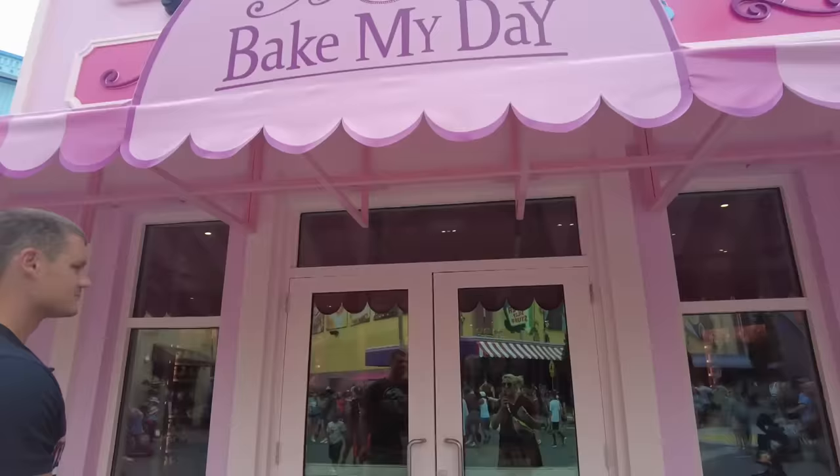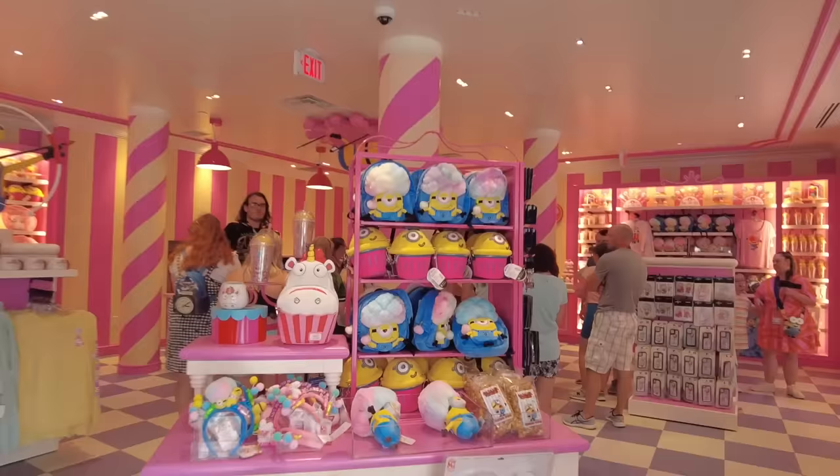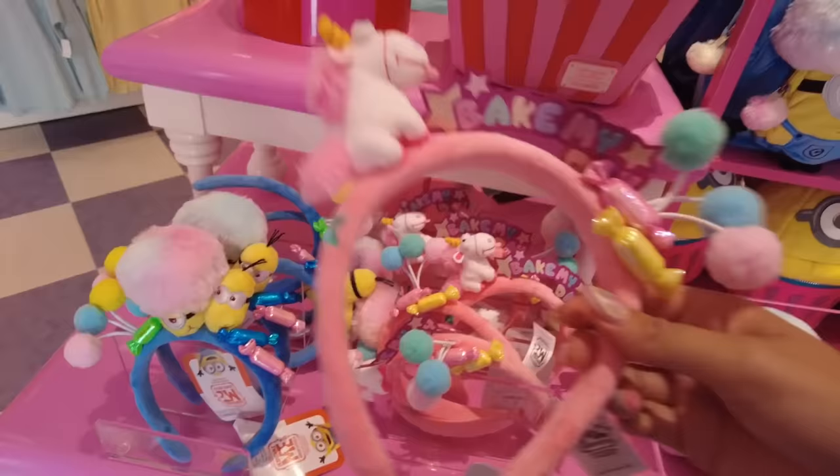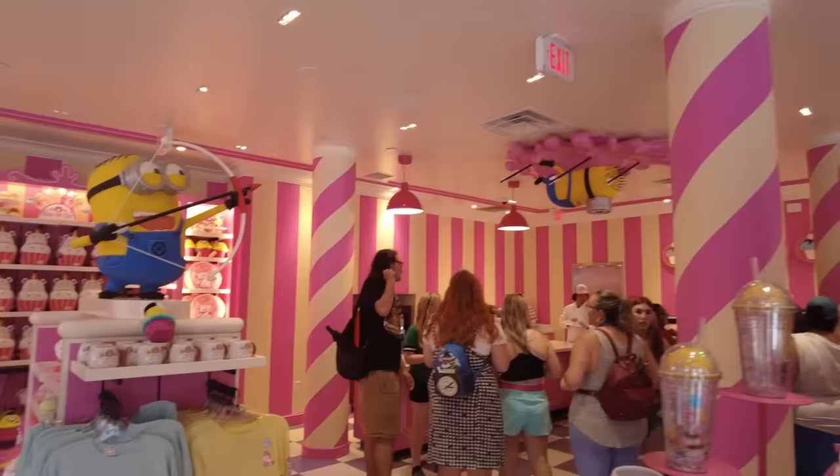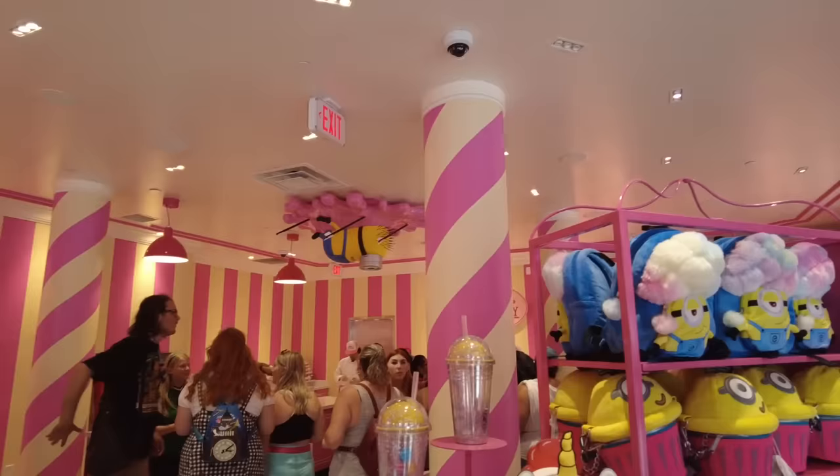I kind of forget that Gru is a supervillain and the Minions are like his henchmen. And it's very funny when you think about that. Oh, do I need this? It's like the ears of Minion Land. As to be expected, it is very cute and very pink in here. I love that there's a Minion stuck to the ceiling with gum, ice cream, something generally sticky.